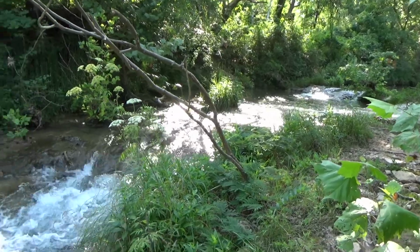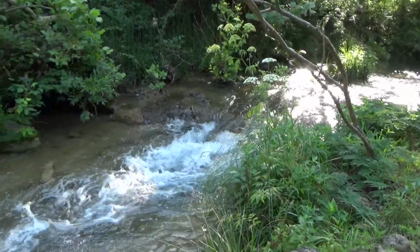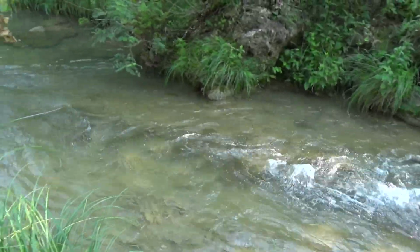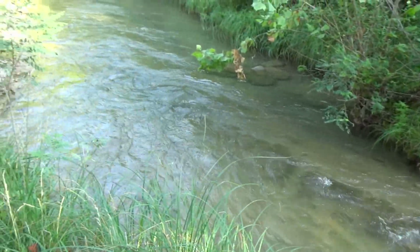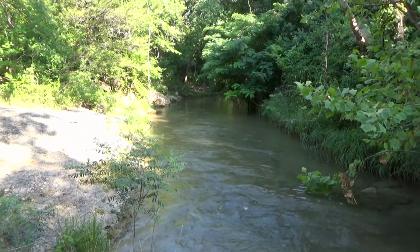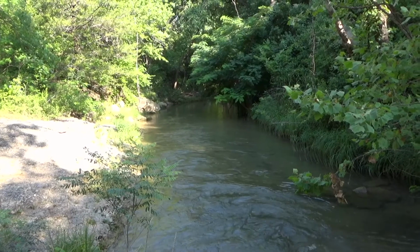This is a beautiful area, flowing water. What can be more relaxing than hiking along beside a creek like this? Beautiful, just beautiful.